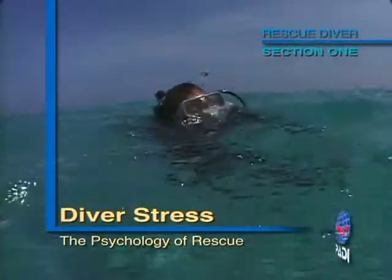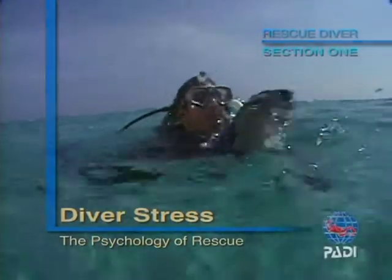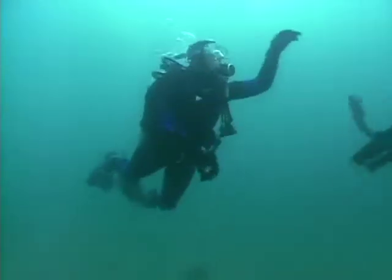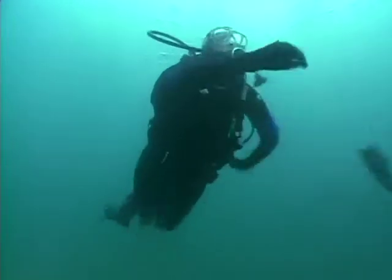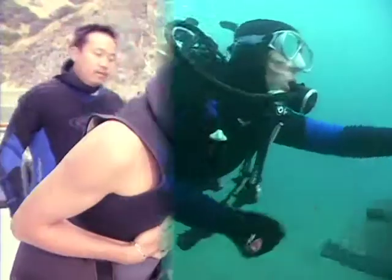Diver emergencies involve stress, a mental and/or physical tension that causes emotional, mental, and physical changes. Stress can be positive or negative, depending upon how the diver reacts to it. Physical stress can result from seasickness, overheating, overexertion, illness, injury, improper gear, and other physical influences.